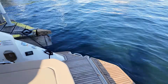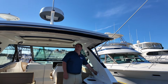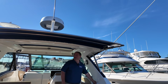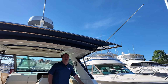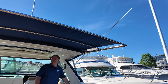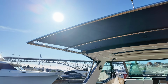Or on a day like today, if you've had a little too much sun, you can always do a retractable SureShade awning, which is pretty cool. It's a pretty beefy looking set of tubing they've got on that. So that'll come all the way out, which is kind of cool. And that'll come out about another foot or so. So if you want to get out of the sun for the day.